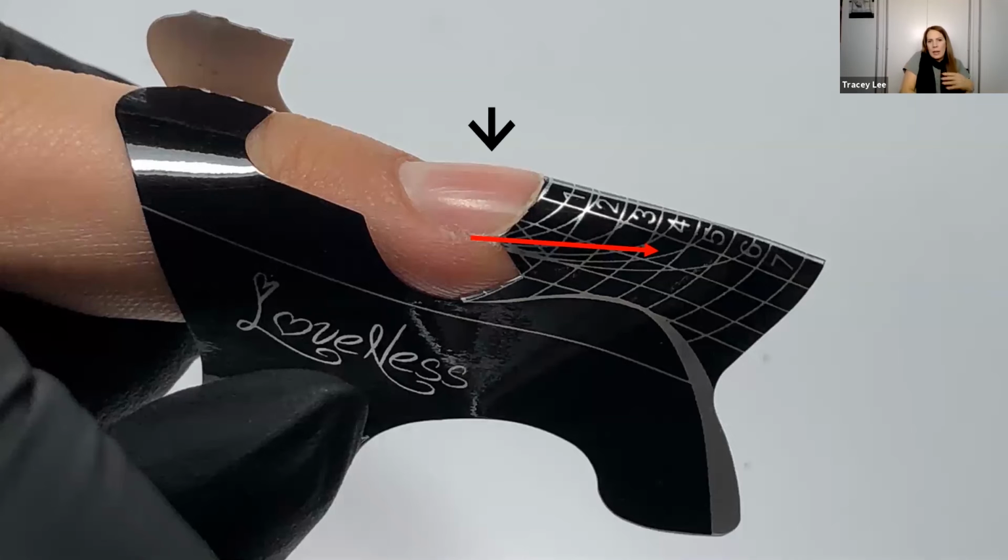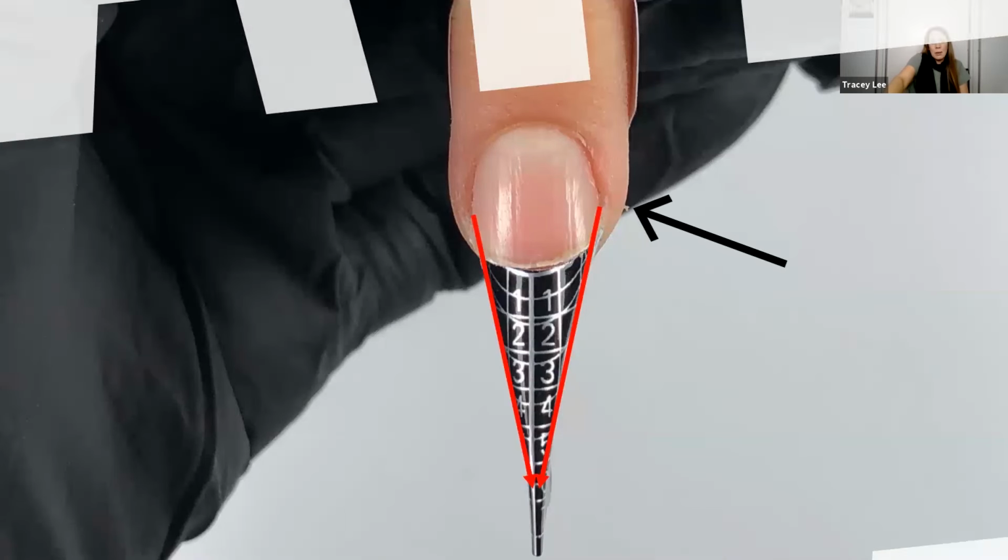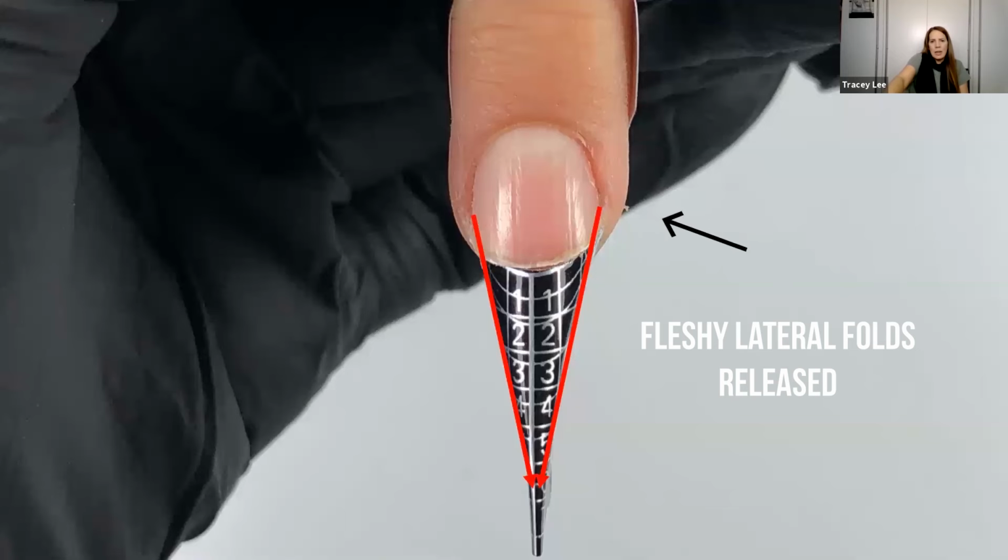Only when we nip that section away do we release the muffin top, and do we allow the lateral side walls to fall into that open section, which doesn't cause any more pressure on the form. The thicker the lateral side walls are, or the fleshier or the meatier they are, the more space you will need to create in there, so it doesn't cause pressure on the form. And by doing that, you can taper your form really nice and tight.